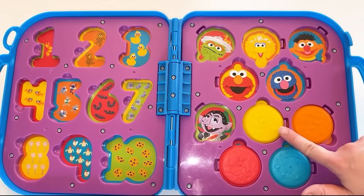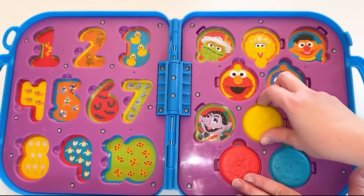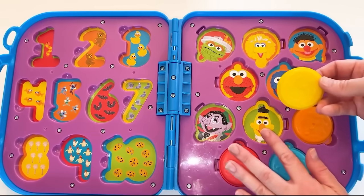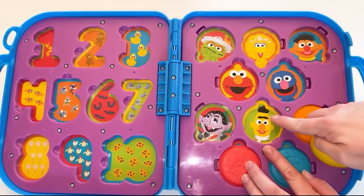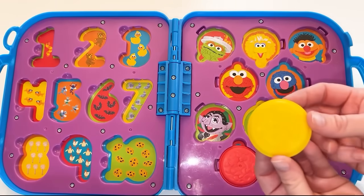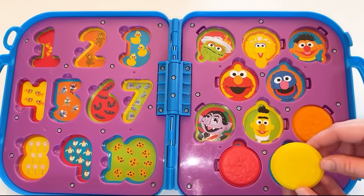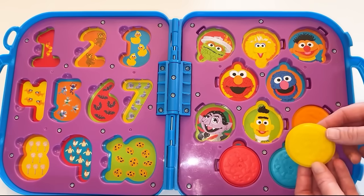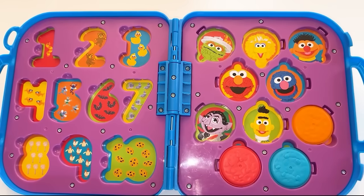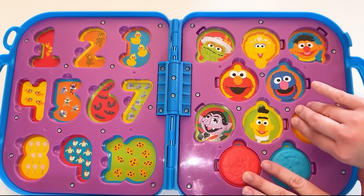Who will be under the second yellow cookie? Oh, it's Bert. Bert is yellow. And our cookie is yellow. Yellow is one of my favorite colors. So now we have the two friends, Bert and Ernie. I wonder who else is here. Let's look under the orange cookie.